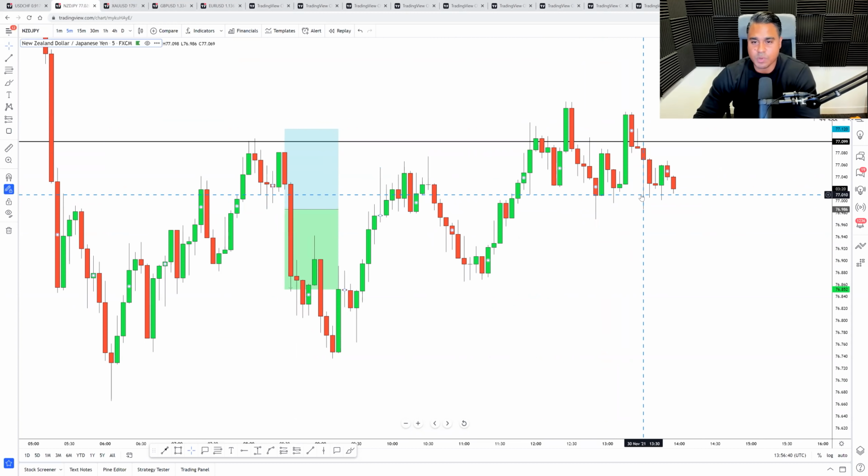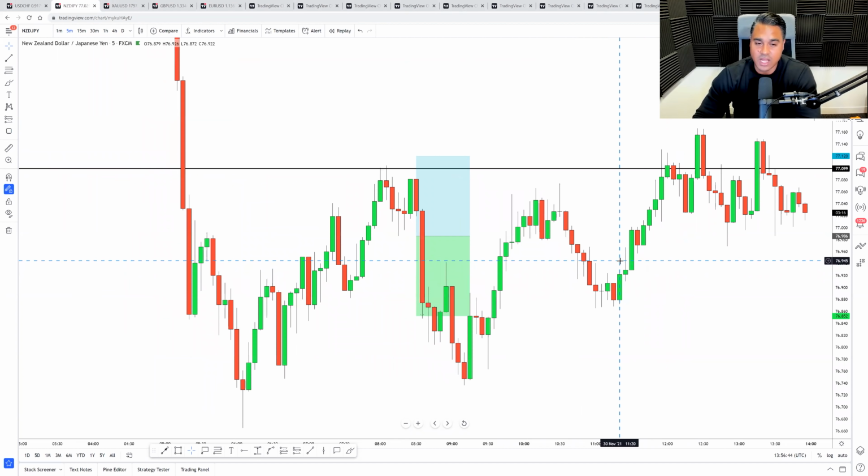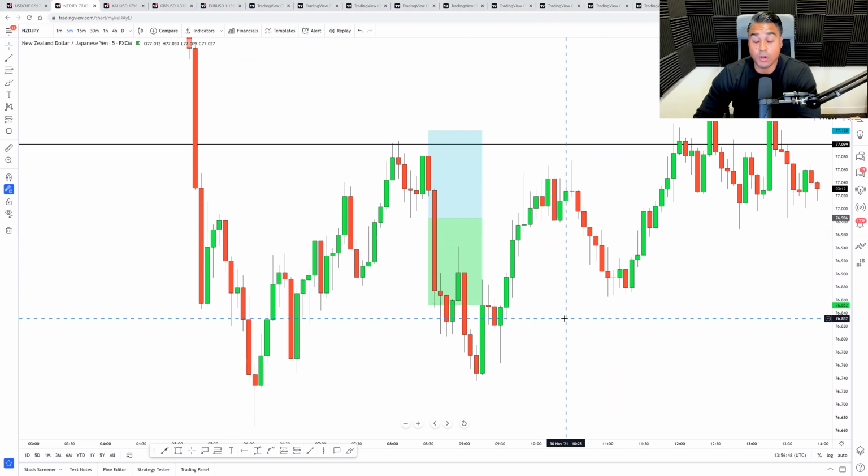You do have to pick your spots, obviously. But what I'm trying to highlight here is a very powerful pattern. And if you're not familiar with it, then I suggest you start looking at the markets and seeing what you can find.